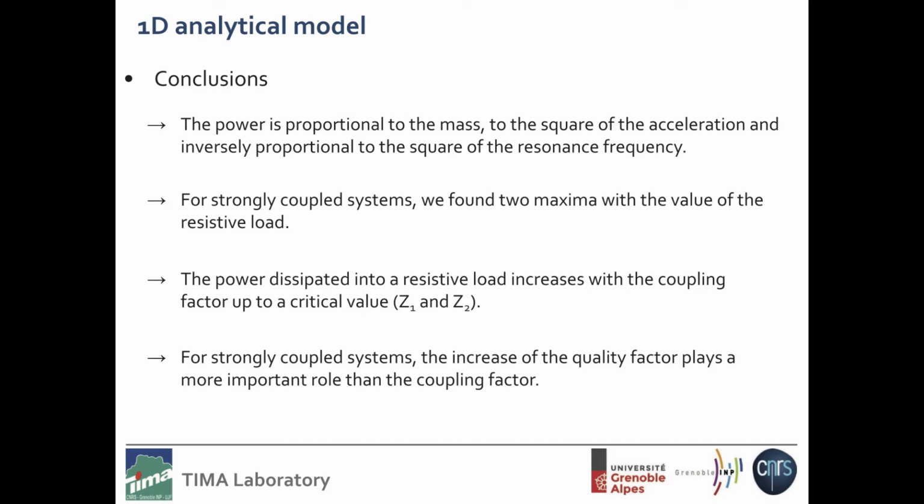And we have shown during this first part of the modeling that the power was proportional to the mass, to the square of the acceleration, and inversely proportional to the square of the resonance frequency. It's one of the main results we obtained. For strongly coupled system, we found two maxima with the value of the resistive load, the resonance and the anti-resonance. And the power dissipated into a resistive load increased with the coupling factor up to a critical value. After that, you have a plateau, which means that you have no effect of the effective coupling factor. These values are very interesting to keep in mind in order to make optimal devices. Finally, for strongly coupled system, the increase of the quality factor plays a more important role than the coupling factor.